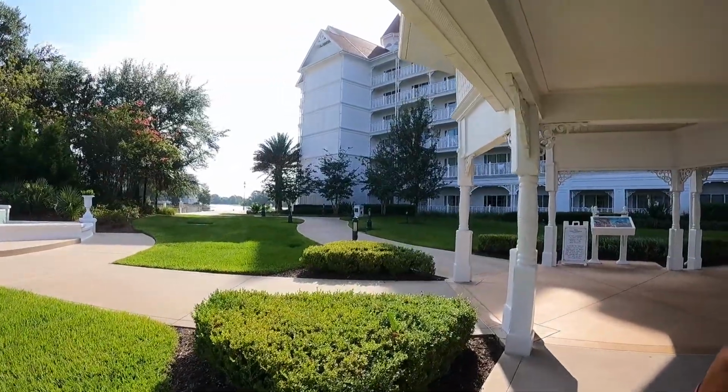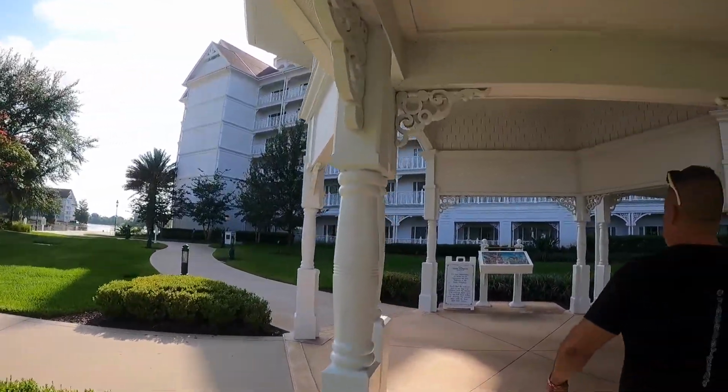It's China Doll here. So we're gonna be walking from the Polynesian to the Grand Floridian and touring two of the villas that they have here. I've never seen the rooms before, so I'm gonna go check out the DVC rooms and see what it's like. I'm bringing you guys along. So I'm walking along this pathway right now to get there. They're all just stacked one on top of each other.